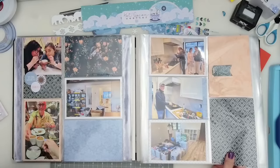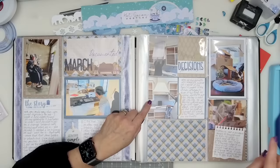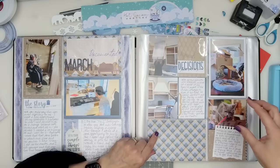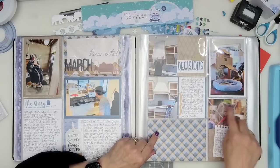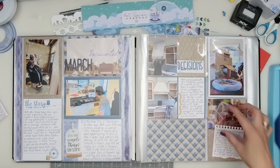Let me go back to a couple other pages to share this. Just because you have a 4x6 slot does not mean you need to print a 4x6 photo. As you can see here, this is a 4x3 because I just wanted a little snippet of this event so that I could write the story, because this was a very funny story. I didn't want this huge photo. I just wanted a little photo, and then I could add the journaling.